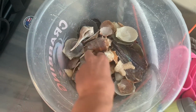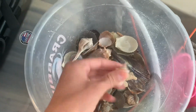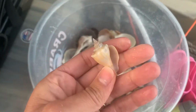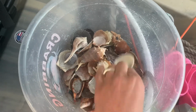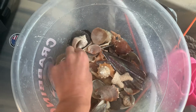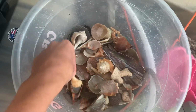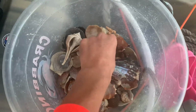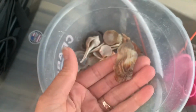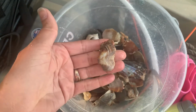Let's see, what else do we got in here? Here's a little conch, a little guy. Not bad. Another little whelk. Not bad condition. Some turkey wings. I love turkey wings. I don't know why, but I just love the coloring in them.